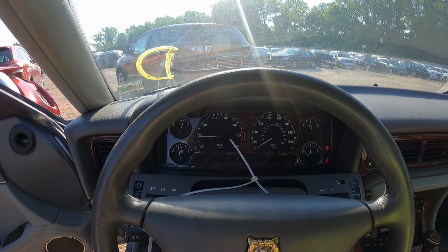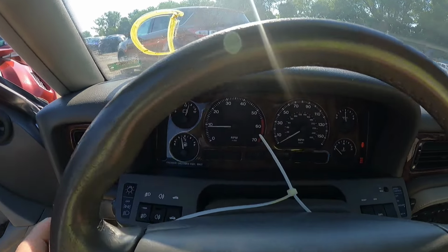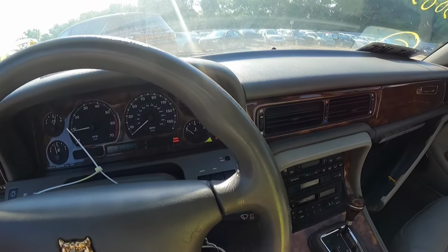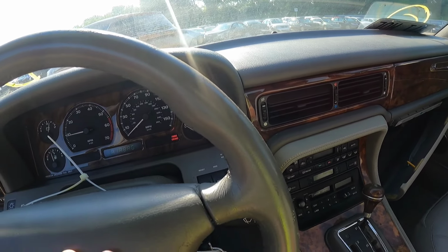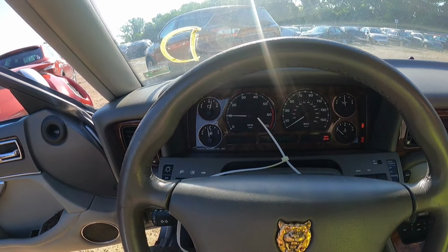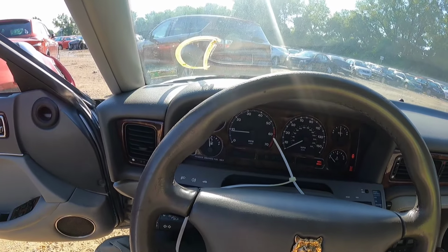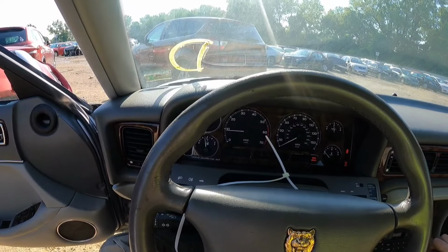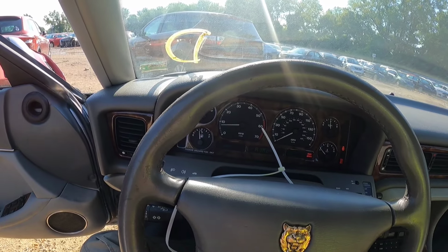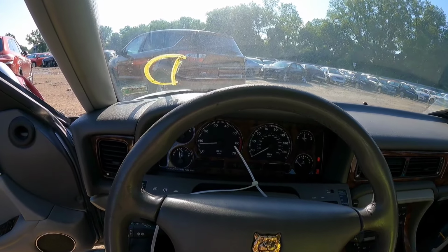All right, we got an airbag fault. That's it. This is for the headlights and whatnot. Got a bulb out according to that. She's got power too. Good oil pressure. Brakes. Yep. Yeah, she moves.